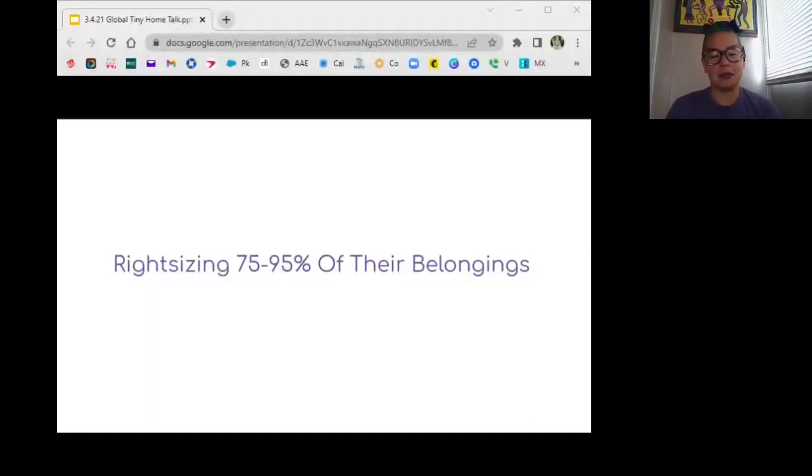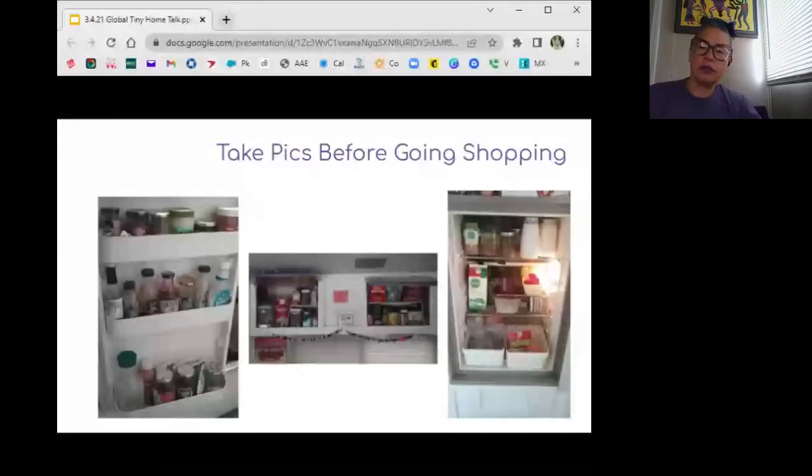So, but it is possible. And we did go do it systematically around the house. And we started with the big things. But here's one more thing to help you in your tiny journey, is to take pictures of your inventory of your food before you go shopping. That way, you're not going to pick up things that you already have.